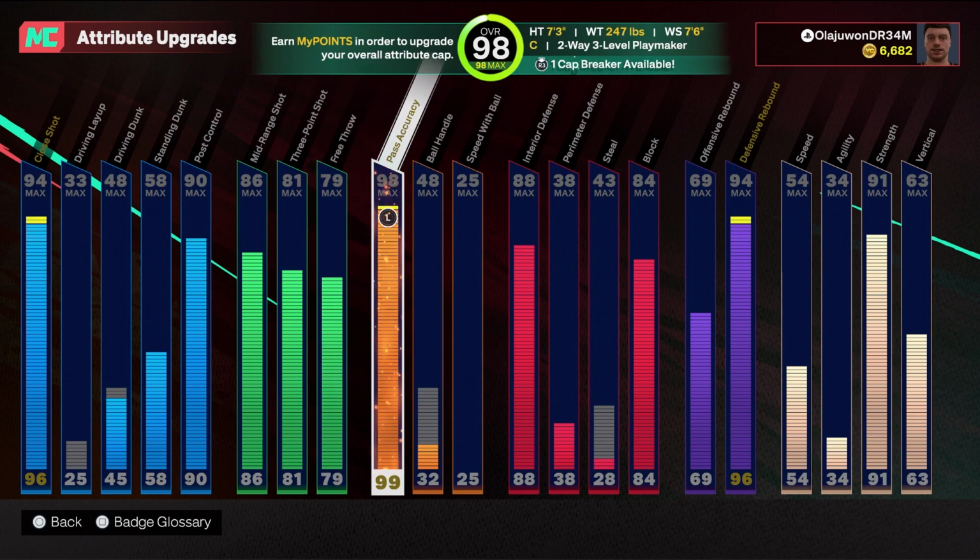And here you see it. I did put a 98 pass accuracy on it, but I was able to go +1 to this with the cap breakers that I do have. So we're able to get Legend Dimer, Legend Versatile Visionary, Legend Break Starter, and of course we have a 96 defensive rebound, and we will be able to get a 99 defensive rebound once we get our second set of cap breakers. So you're going to have three 99 categories on this build after you reach Veteran 2: 99 close shot, 99 pass accuracy, and a 99 defensive rebound.